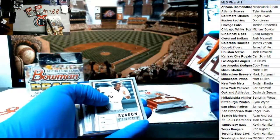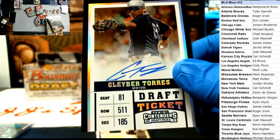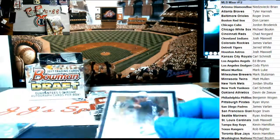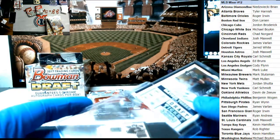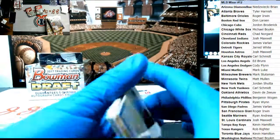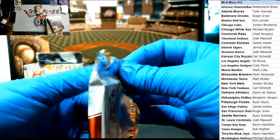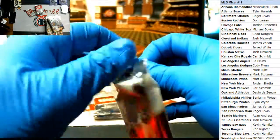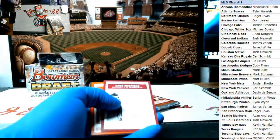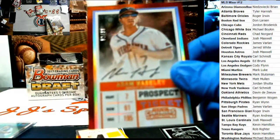Alrighty. Well, that's a good start for the Yankees. How about a Gleyber Torres? There you go. Schmitty. Carl Schmidt with the Yankees. Gleyber Torres to 99. Dave Winfield to 99. And Adam Haseley, prospect ticket to 99 for the Phillies.